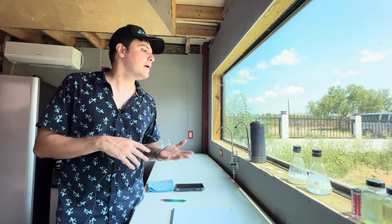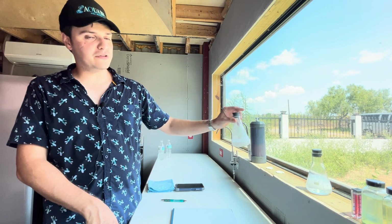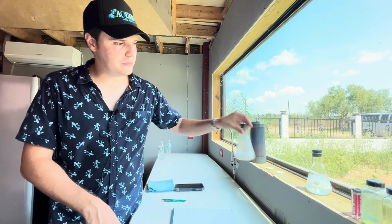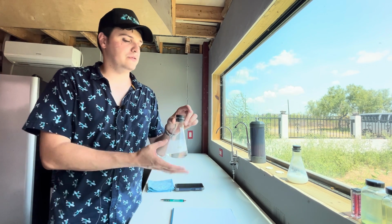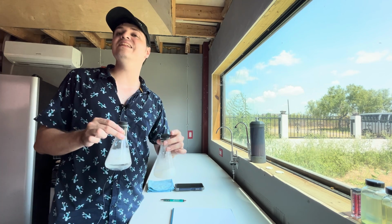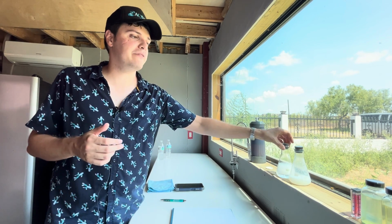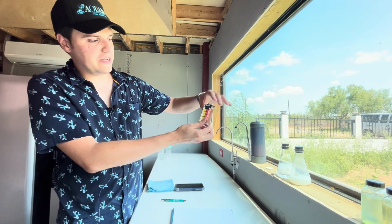So we just wrapped up a water test talking about the importance of domestic water filtration, especially where we're at geographically here in the Rio Grande Valley. This is what 30 drops of a detergent did with hard water, and this is what 3 drops did with the same volume, 100 mils. It just goes to show we're spending at least 10 times more on soap than we should be because of the hard water that we have here. I tested the chlorine levels too.